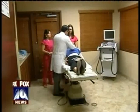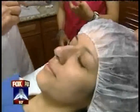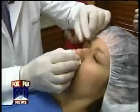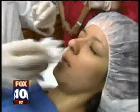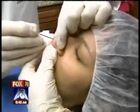Dr. Edgardo Zavala of Ciao Medical Spa says she's an ideal candidate for this innovative alternative to the traditional nose job. Her case is not just the hump, it's a little bit the tip of the nose that has to be lifted. So this one will entail two procedures, lifting the tip and filling the area where the hump is obvious, so we can make the nose look much more straight. He uses a permanent filler known as Artefill, and through the use of small cannulas, he's able to precisely fill in the troublesome areas of the nose, making the bumps and deviations essentially disappear.